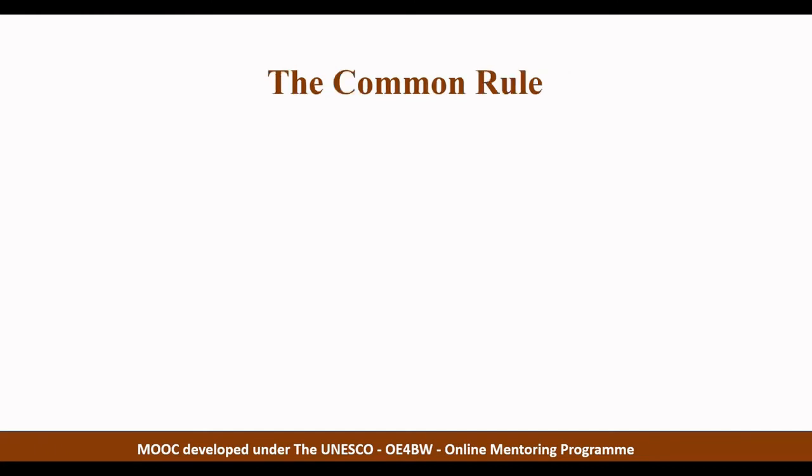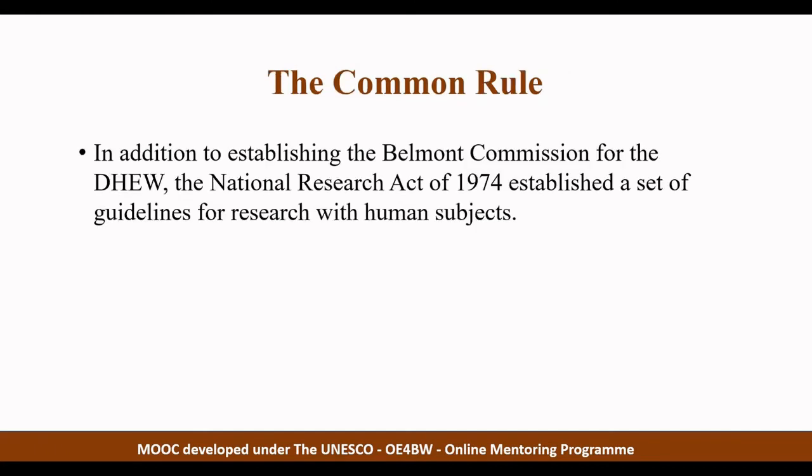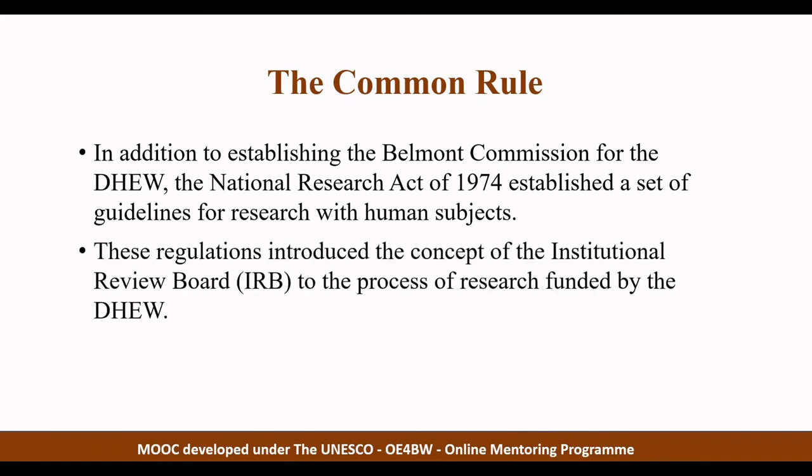The Common Rule. In addition to establishing the Belmont Commission for the DHEW, the National Research Act of 1974 established a set of guidelines for research with human subjects. These regulations introduced the concept of Institutional Review Board (IRB) to the process of research funded by DHEW.